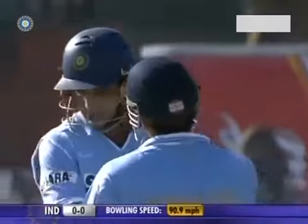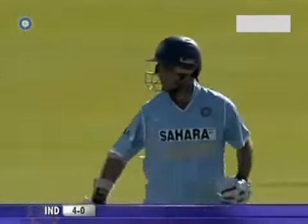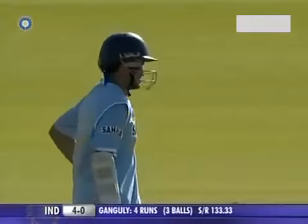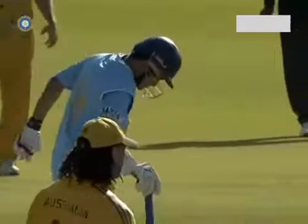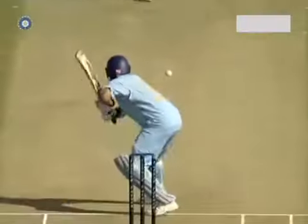He has this ability. We've got to wait for the signal. It is off the bat. Plays that shot very fine. Gets inside the line when it is around leg stumpish. Now, I thought it had just come off the pad for a minute, but he just got the bat to it. Yes, nicely done. Beats Gilchrist. So just straying down the leg side. That was the attempted bouncer from Brett Lee. He's back to international cricket.